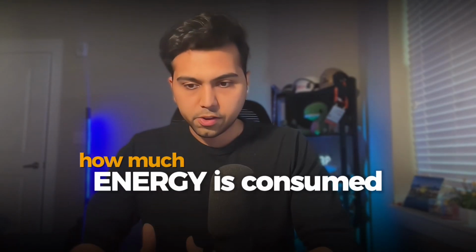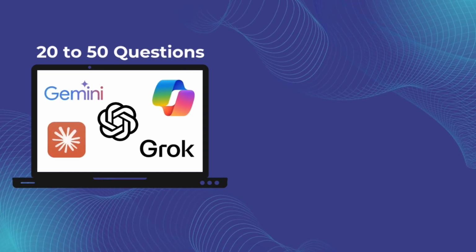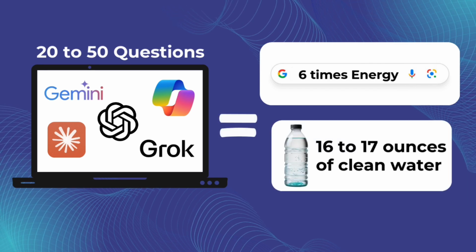How much energy is being consumed for a few LLM queries? For every 20 to 50 questions you ask an AI chatbot like GPT, you consume about 6 times the amount of energy of doing a Google search and about 17 ounces of fresh water.